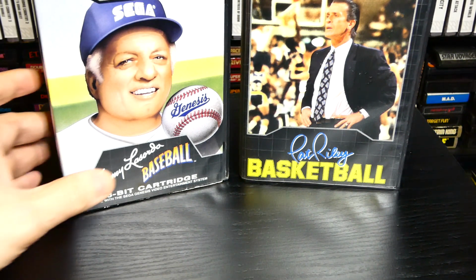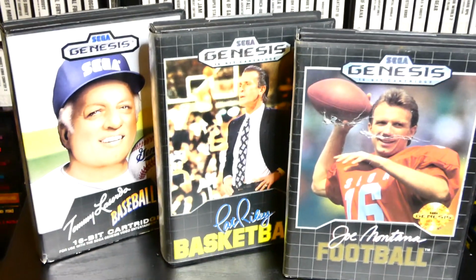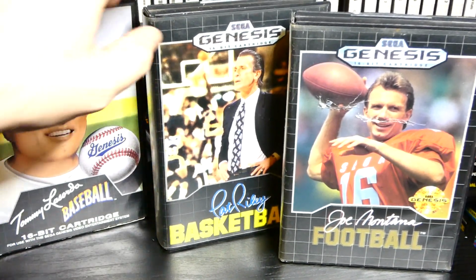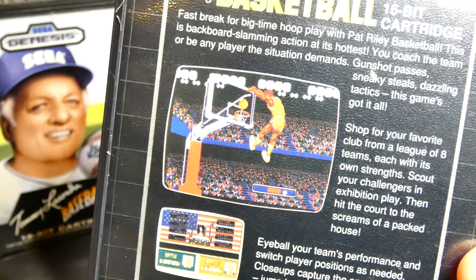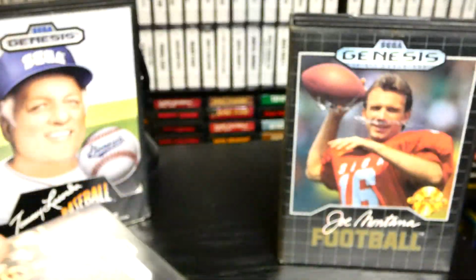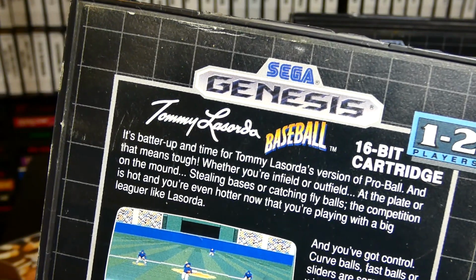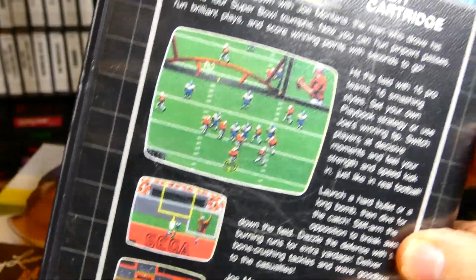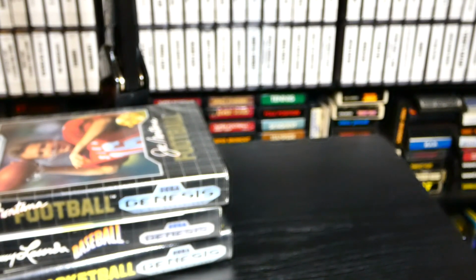And of course we have Joe Montana football over here. Now these were some of the first sports games that were quite popular on the Sega Genesis. And check that out. You can see the nice, awesome, let's see if we can focus that. Look at that. Almost looks like that Double Dribble game. Awesome looking slam dunks. Got some nice, awesome baseball action right there. It's Tommy Lasorda baseball. Joe Montana football right here. Look at the awesome football action. And this came out early on in the Sega Genesis lifespan. That's some of the earliest sports games right there. That's pretty cool.